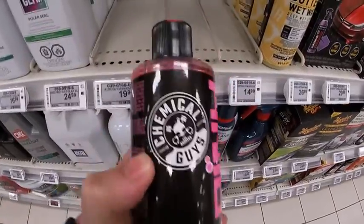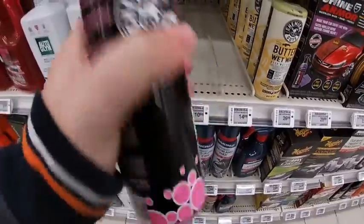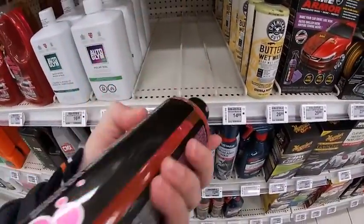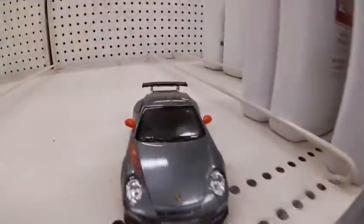Chemical Guys, I don't know if you can see that or not. Mr. Pink, this is a very good soap. This is the last soap I bought about a year ago or so, so I'm gonna pick this one up here. Let's take this one, and also the Porsche. I'm gonna take it. Porsche GTR.